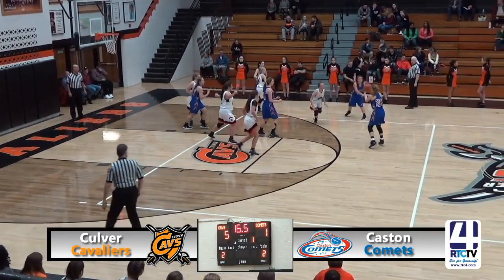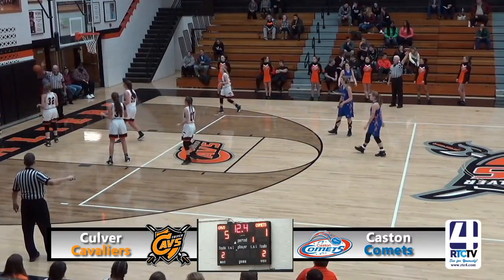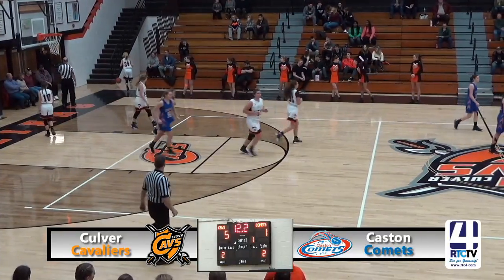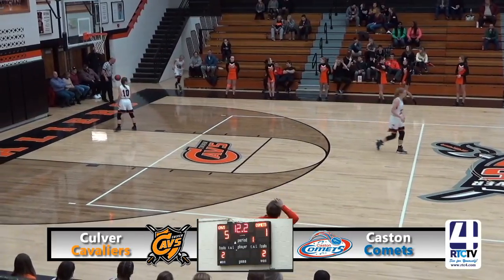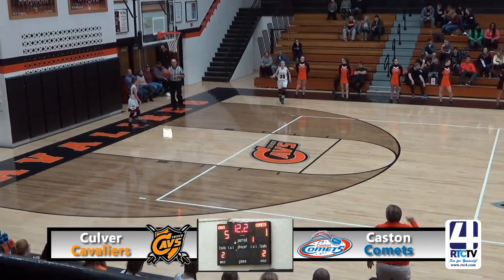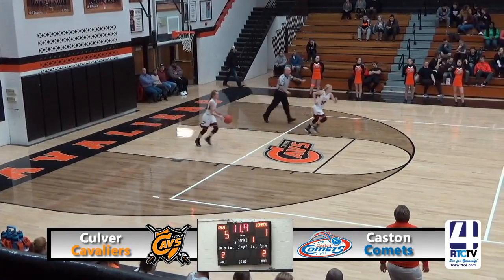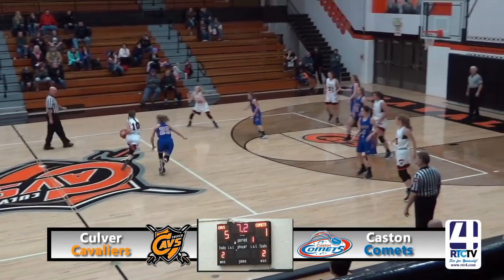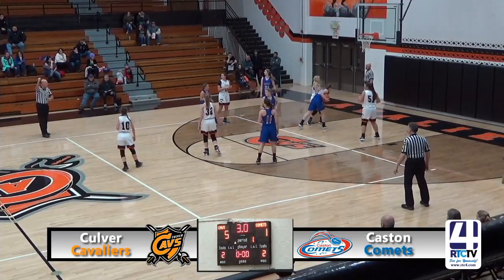Cavaliers playing heavy defense as the Comets pass around. Brianna Hubenthal with a shot, but I think her defender got a hand on that right at the pop-up. Culver with 12 seconds left in the first. Hubenthal meeting her ball handler right at the half court line.